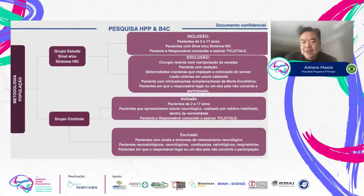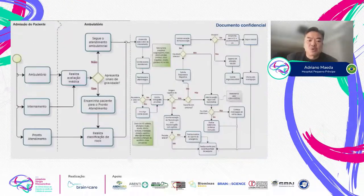No neurological complaint or whatsoever, and they were assessed as part of the control group. The other arm is the so-called active group, patients that were included in the ICP arm with suggestive signs of high ICP, and they were included into this second arm.